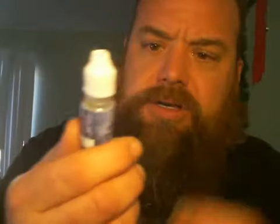The bottles don't have a, yeah, they do actually. They have a batch date, an expiration date. It's good to know when your juice is made. Some of this other stuff, let's see if I can give you a good example. Well, I'm getting ahead of myself. These three definitely worth checking out.